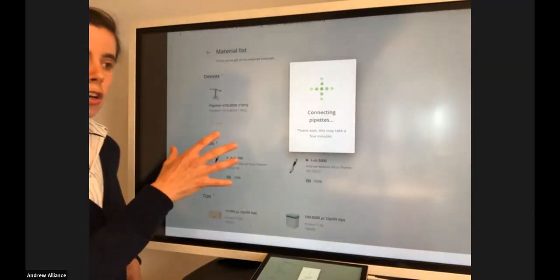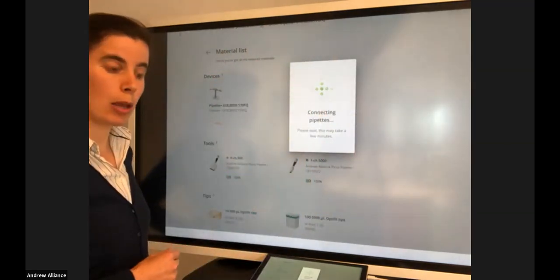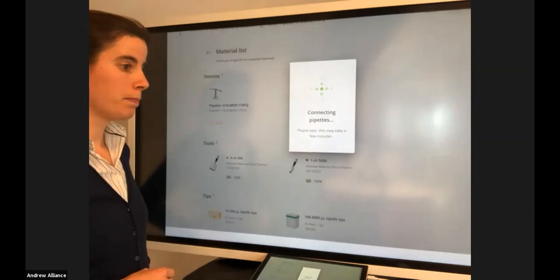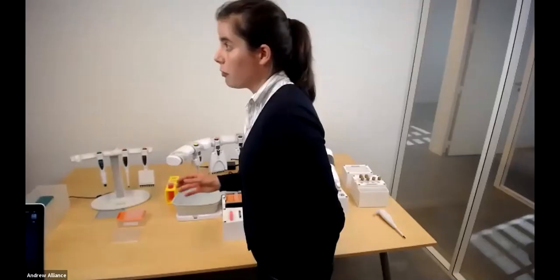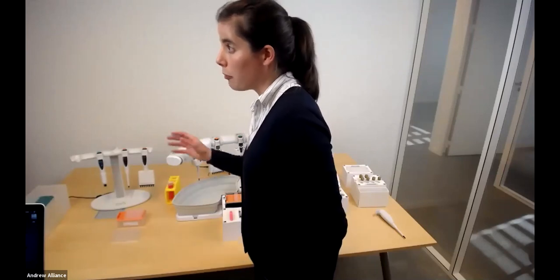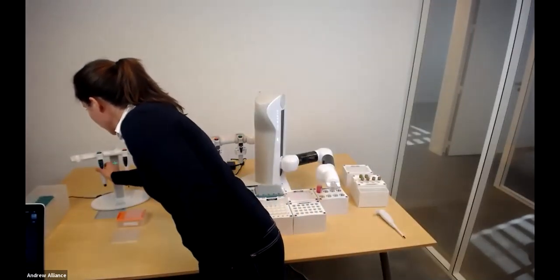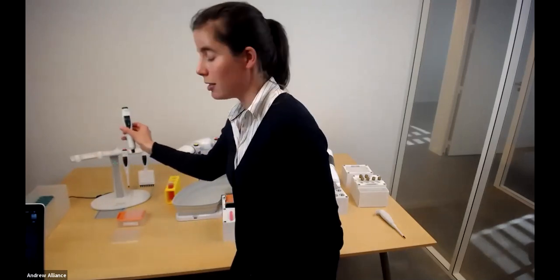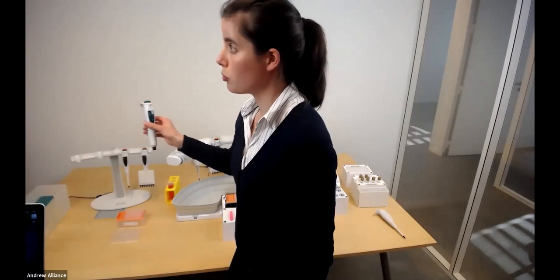And once this is good to go, so now all the information is being communicated to the smart stand that we have set up here. And then we'll just switch camera again so you can actually see it in action. So you see one of the first things, it's saying take the flashing pipette. Take the pipette that's flashing. That's this green pipette right here. I'm just going to follow the instructions that are on the screen.